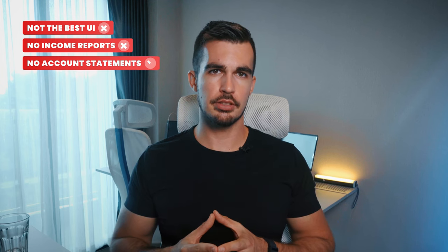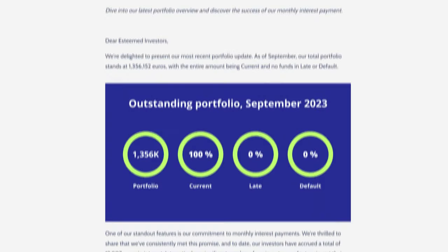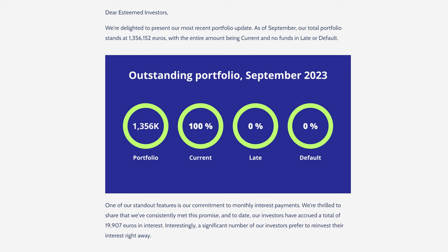One could also argue that the platform's interface is a bit too simple, but this might be more subjective. I would appreciate seeing income reports and account statements available in PDF and Excel formats. The platform also started publishing monthly performance overviews, which give you a good insight into how the loans on the platform are performing. I think that Fintown offers attractive investment opportunities considering the current market situation.